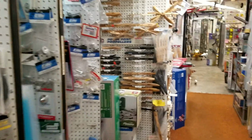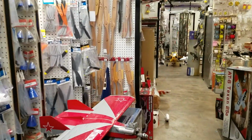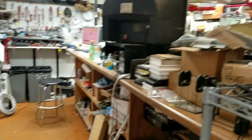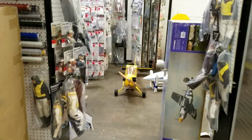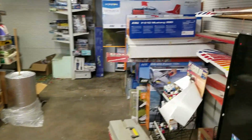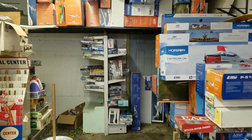So this is just a little tour of the place. All the stuff. Oh my gosh. There's stuff everywhere. More stuff than you could look at in a day. All kinds of connectors, parts, airplanes, kits, numerous kits. Anything and everything.